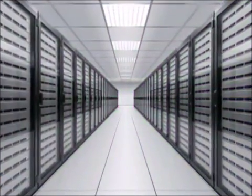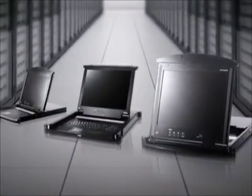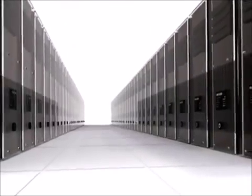By using high-quality components and passing rigorous testing methods, Aten LCD KVM solutions provide a stable and durable solution. Additionally, they enhance the efficiency and flexibility of server room management without sacrificing reliability.